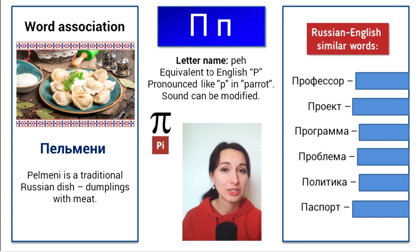In some situations, though, it can sound as B. It depends on the position of this letter in a word. A very good association with this letter is a word пельмени. This is something Russian people love so much, and we can eat it every day. Really. And these are Russian dumplings filled with meat, and you can eat it with some kind of sour cream or with ketchup or with mayonnaise as you want, and they are really good.